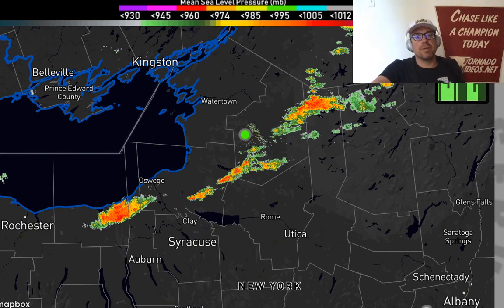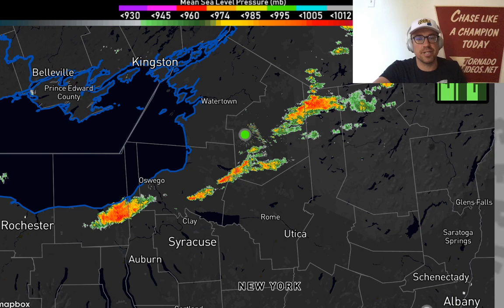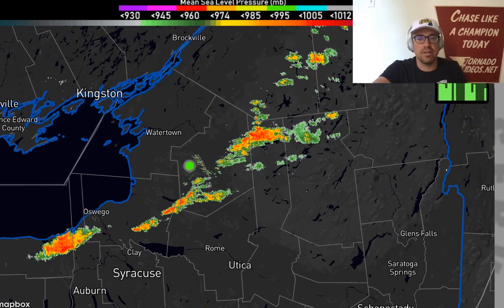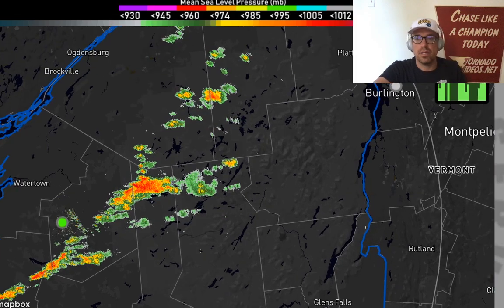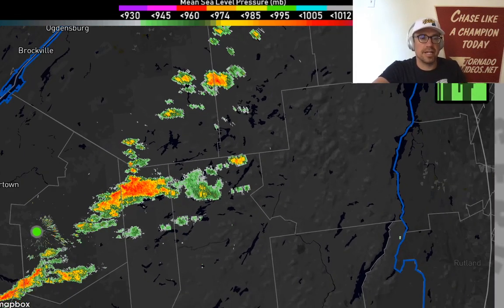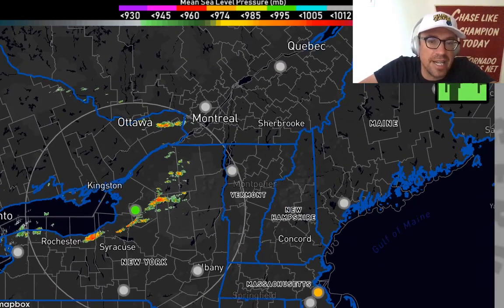And storms are developing first here across central New York, to the northwest of Syracuse, to the east of Watertown, moving into the Adirondacks here as well. So it looks like severe thunderstorm watches are on the way out there for the Northeast with that enhanced risk.